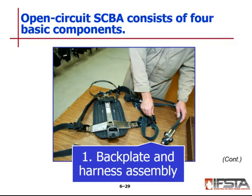If you look at the components, the first component is the backpack assembly. This is what's actually going to hold everything together and make it as easy as it is to carry.